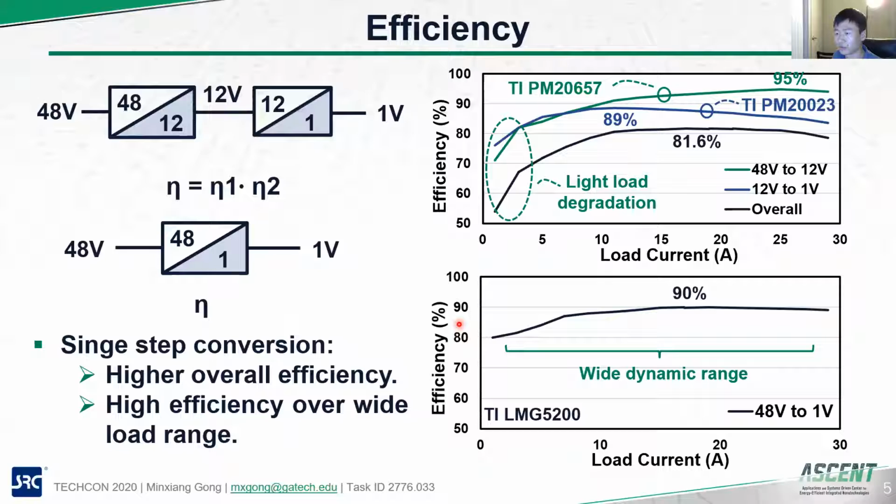This slide shows the efficiency comparison between conventional two-stage conversion and single-stage conversion. From the figure on the right, due to the multiplication effect of cascaded conversion, the single-stage solution shows better overall efficiency, around 90%. Moreover, since converter efficiency is low at light load conditions, the two-stage solution has more light load degradation, while a single stage shows a wide dynamic range.